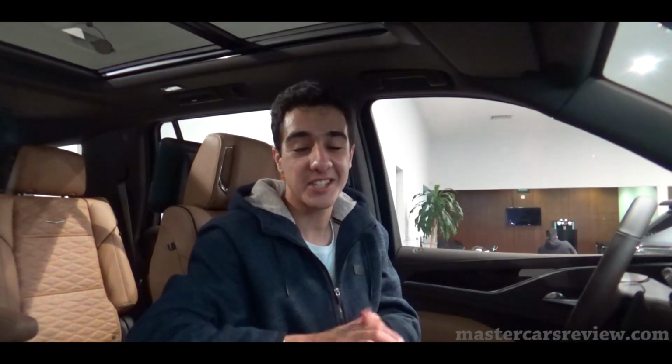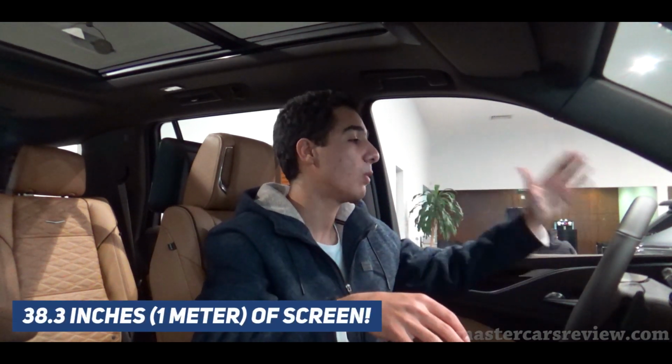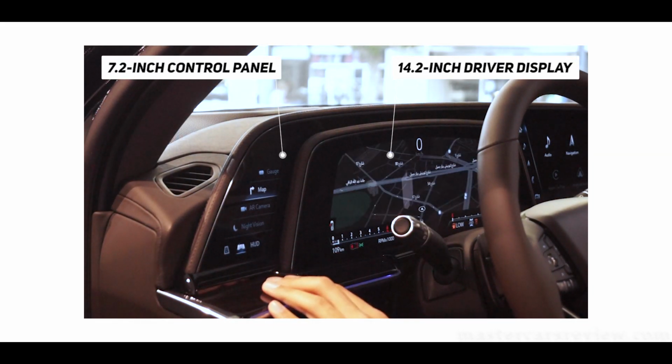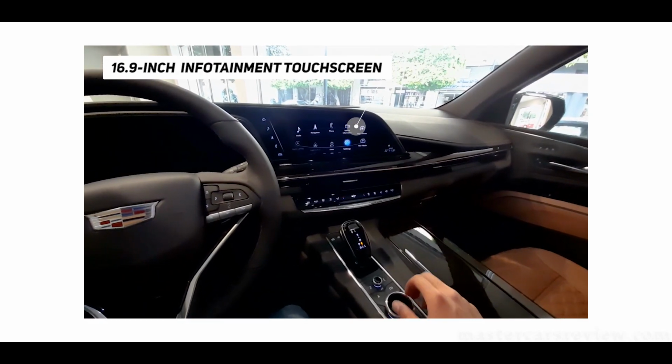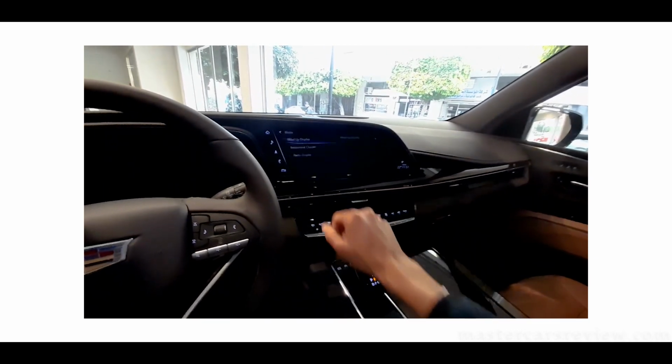Alright, so key features to mention inside the new Escalade. First of all, let's address the elephant in the room. We have huge displays over here. We have 3, one on the left for the trip odometer and the controls for the gauges, and then we have the instrument panel in the center, and then the touchscreen, the infotainment touchscreen, which is curved, and the overall 1 meters of screen is curved towards the driver.